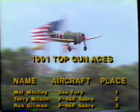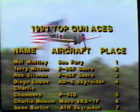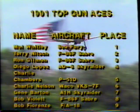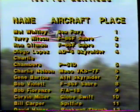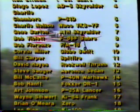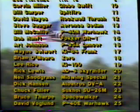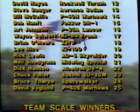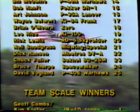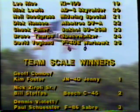In expert class, top honors went to Mel Whitley and his unforgettable Sea Fury. In team scale, Jeff Combs and Kim Foster took first place. More than $25,000 in cash and prizes were given out this year at Top Gun. Top Gun 1992 will be held once again at the West Palm Beach Polo Club, May 7th, 1992. And don't worry, RC Video will be there too.